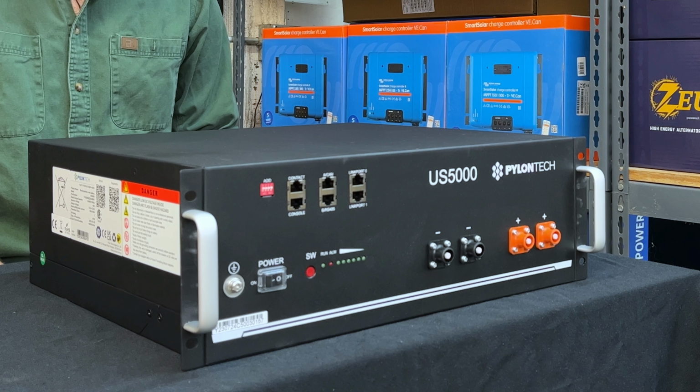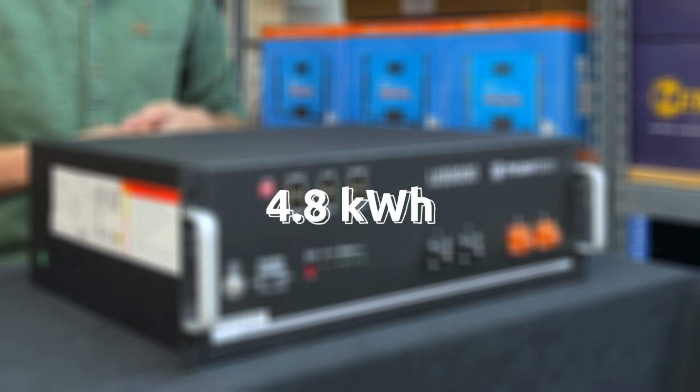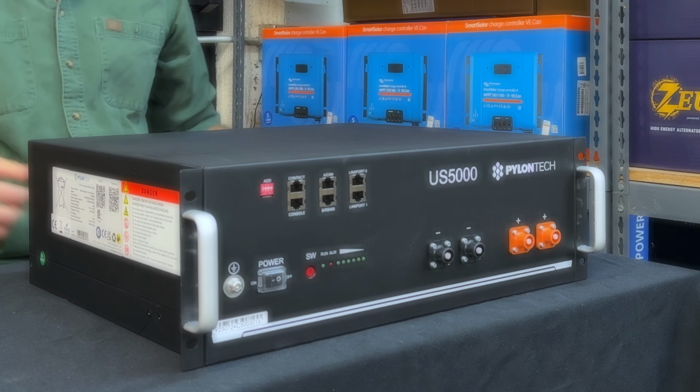So enough about the company, let's talk about the battery. The US5000 48-volt battery is a standard rack mount. It has 4.8 kilowatt hours of capacity and a 1C rating of 100 amps. Pretty standard stuff, but when we dig deeper, we start seeing how this separates itself from the pack.